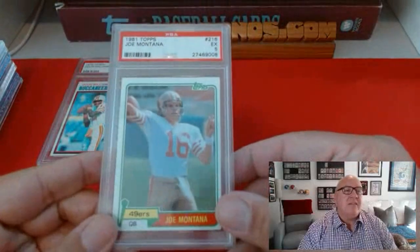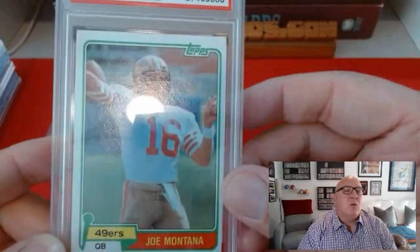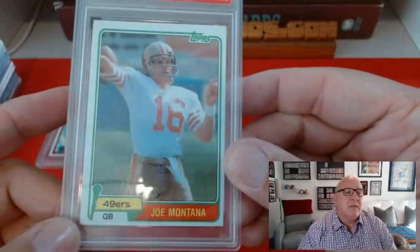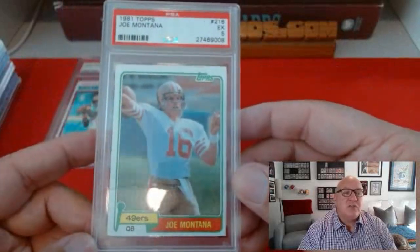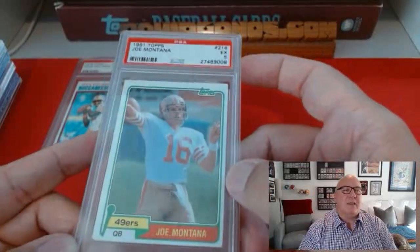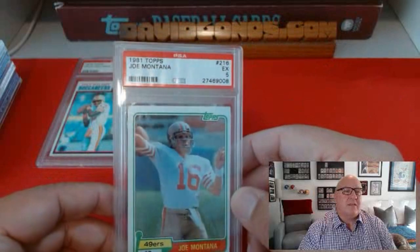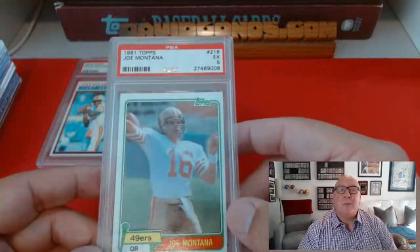Another candidate is this Joe Montana. Now, this one I see. This one, the corner is a little dinged up, and the corner down here. This one screams 5. But at reholder, just get a newer label. See how the label's kind of warpedy looking. But anyways, Joe Montana, pretty good.